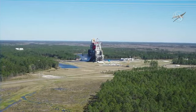So at this point, they've basically initiated CAPU start, and those will be coming up on helium. They'll go into what we call the wiggle test, which is where they'll gimbal the engines, and that's coming up here in just a couple of minutes. On the plus side of that, once we get into the engine starts.